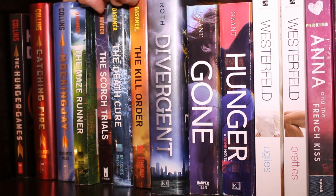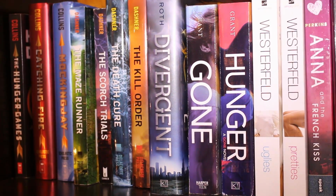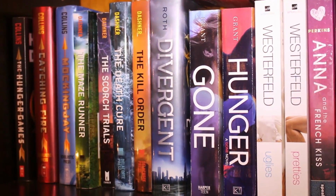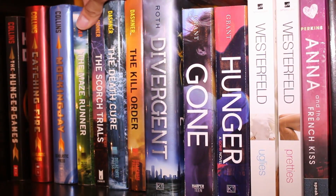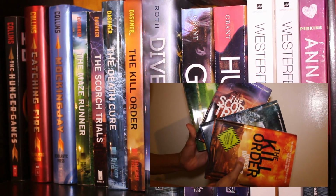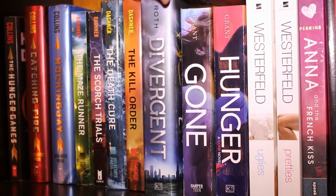I couldn't get into it. I read like halfway through and then I just couldn't finish the whole thing. It's just something that for some odd reason I can't seem to finish the series. But anyways, next we have the Maze Runner trilogy with the prequel. We have the Maze Runner, the Scorch Trials, the Death Cure, and then the Kill Order by James Dashner.